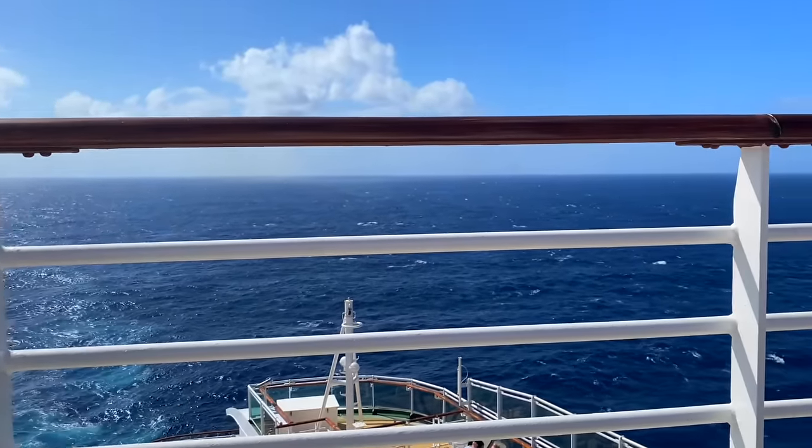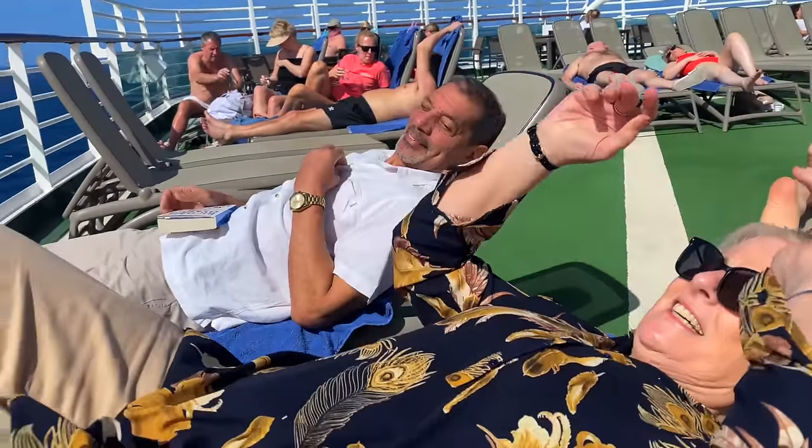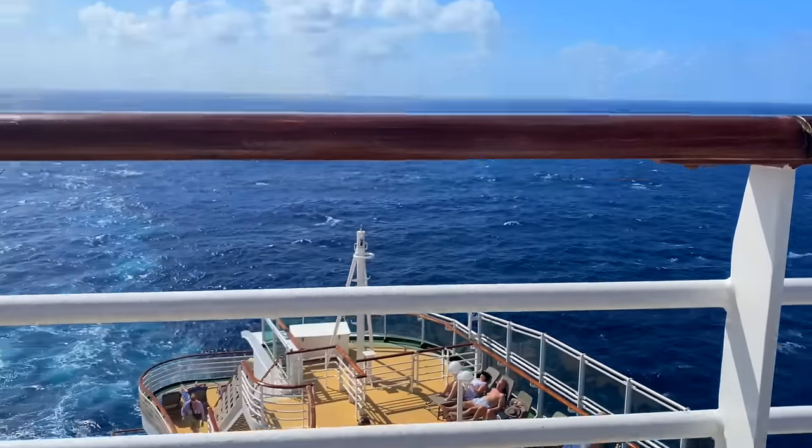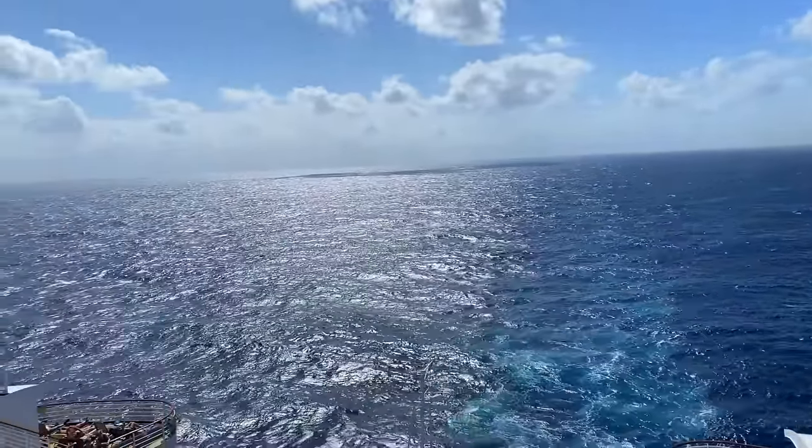So we found the sunbathing spot right at the top of the ship. With these views, it's a bit windy, hopefully you can hear me. Look at this.